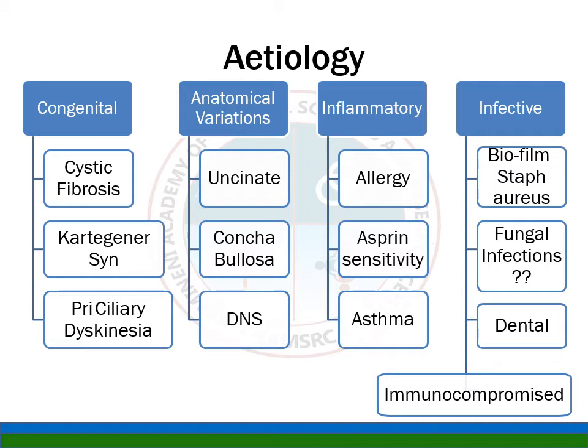Again, inflammation. Inflammation is because of multiple things, as in a person who is having frank allergy, or any person who is atopic, or a person who is sensitive to aspirin. Almost 10 to 20% of the people, especially the elderly age group, who take aspirin for their cardiovascular diseases, develop some sort of sensitivity, which will in turn make them susceptible to chronic rhinosinusitis, more so cause polyposis.